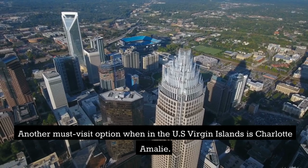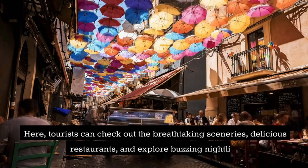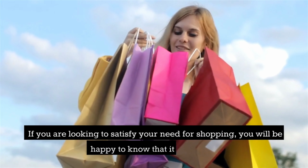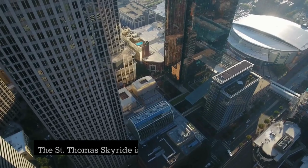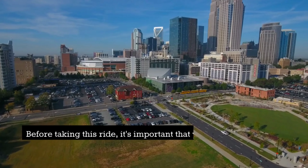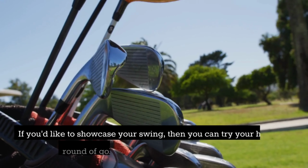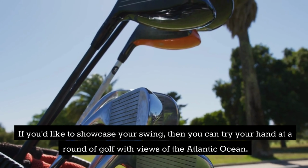Another must-visit option when in the U.S. Virgin Islands is Charlotte Amalie. Here, tourists can check out the breathtaking sceneries, delicious restaurants, and explore buzzing nightlife. If you are looking to satisfy your need for shopping, you will be happy to know that it is tax-free. The St. Thomas Sky Ride is also located in Charlotte Amalie. Before taking this ride, it's important that you are prepared to be lifted about 200 meters or more in the air. If you'd like to showcase your swing, then you can try your hand at a round of golf with views of the Atlantic Ocean.